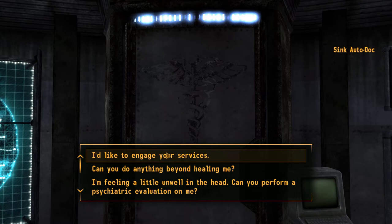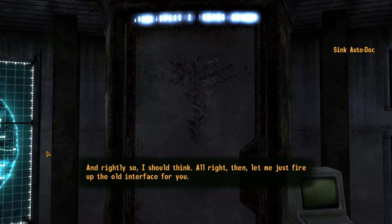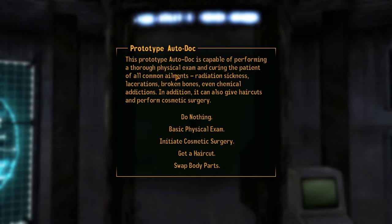All right, then. Let me just fire up the old interface for you. Okay. This prototype auto dock is capable of performing a thorough physical exam and curing the patient of all common ailments, radiation sickness, lacerations, broken bones, even chemical addictions. In addition, it can also give haircuts and perform cosmetic surgery. Oh! Okay. Swap body parts. Yo, what? Oh, like the spine and the brain and the heart and all that shit. Oh, shit. Okay. Huh. So we can decide how human we want to be or whatever.